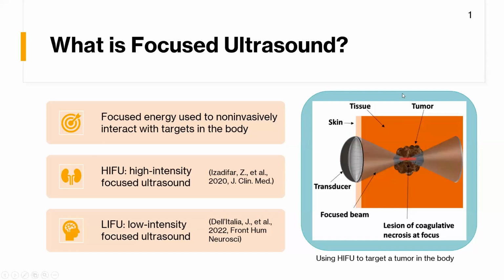So acoustic forcing is the ability of mechanical waves to interact with objects in its path. This is analogous to the background of my research project, which is focused ultrasound. So what is it? It is essentially focused energy used to non-invasively interact with targets in the body. There are two main types of focused ultrasound. The first type being high intensity focused ultrasound, known as HIFU for short.